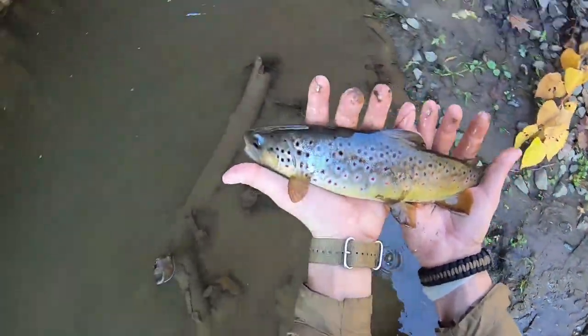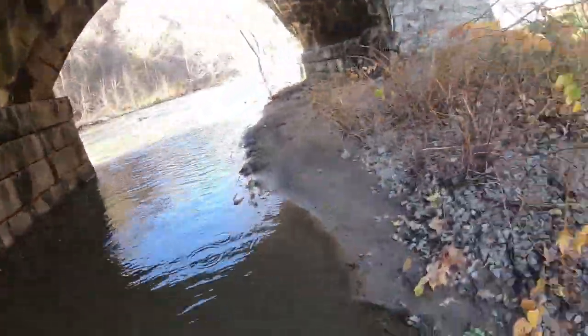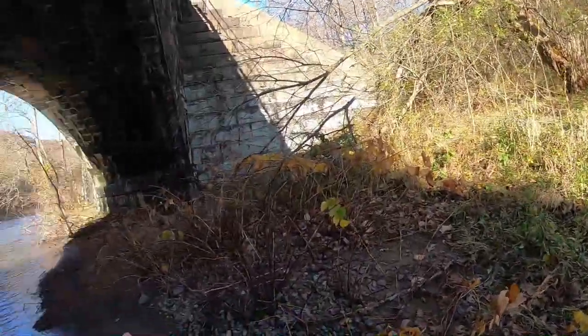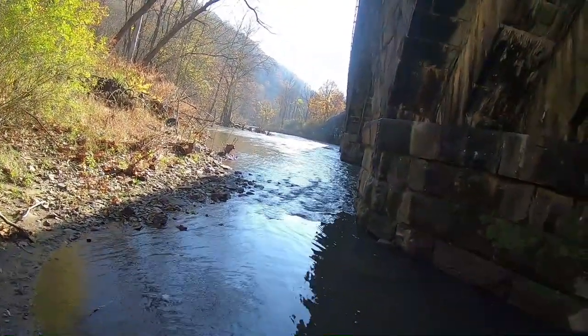Very nice. We're gonna get this guy right back in the water one more time. Ooh. All right, he's back. He flopped out. Excellent. Oh, the water's so cold. Excellent. Did not get that on camera fully, but now that I know they're here, I know they're biting. Let's get a couple more.